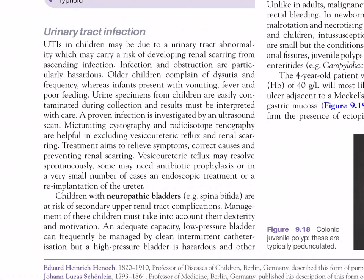Infection and obstruction are particularly hazardous. Older children complain of dysuria and frequency, whereas infants present with vomiting, fever and poor feeding. Urine specimens from children are easily contaminated during collection and results must be interpreted with care. A proven infection is investigated by an ultrasound scan. Micturating cystography and radioisotope renography are helpful in excluding vesicoureteric reflux and renal scarring.